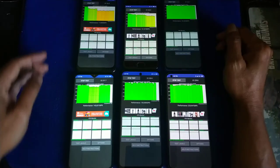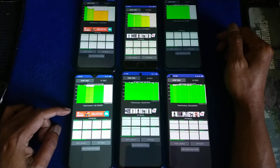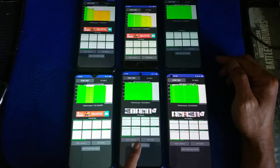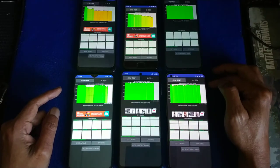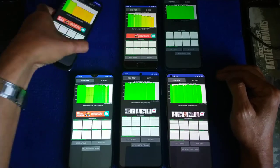But Redmi Note 8 Pro, very good thermal, but how come the performance is very bad? 9S the best, above 90, only a bit fluctuated. Come on, Poco, what happened?